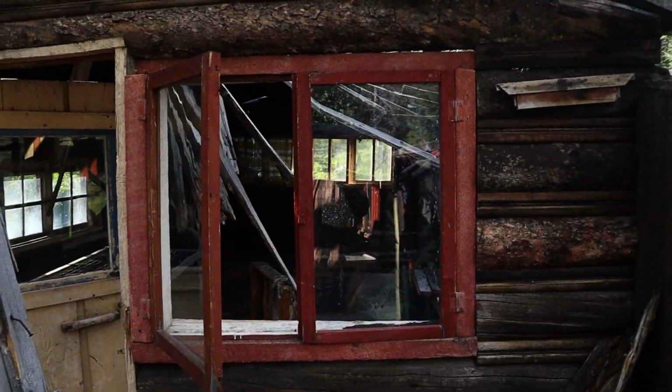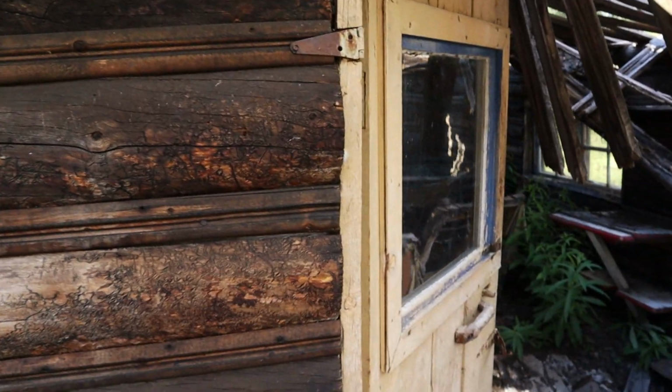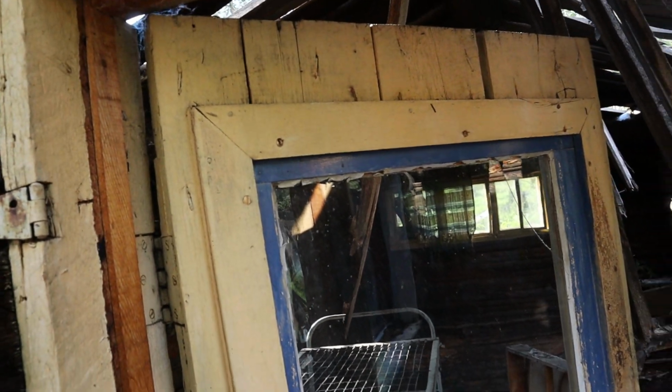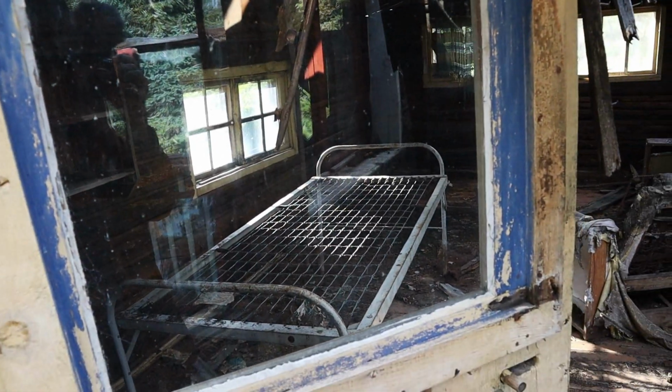Cute little, quaint little cabin though, isn't it? Love the colors. The dark red window frames. And this like whitewashed door that's picked up all that grime over the years. I mean, that door is awesome. I love this door. It's so primitive. That old handle. Pretty neat. And it's got this little accent. It's pretty blue.